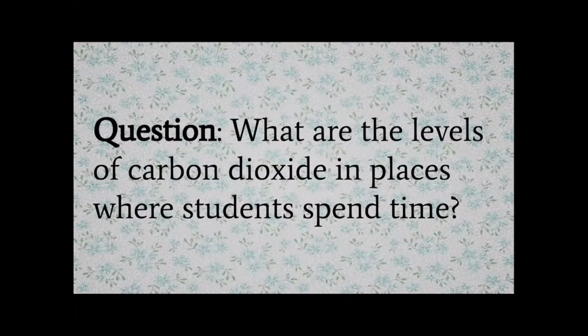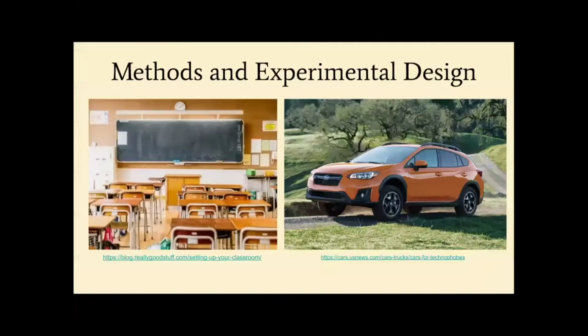Knowing that classrooms have a good air ventilation system will ensure that students will be learning in a healthy and safe environment. Students spend most of their times in classrooms throughout the day, so I wanted to measure the carbon dioxide levels in that environment.